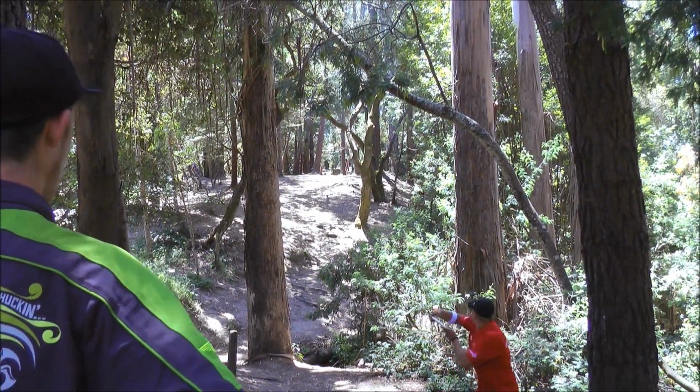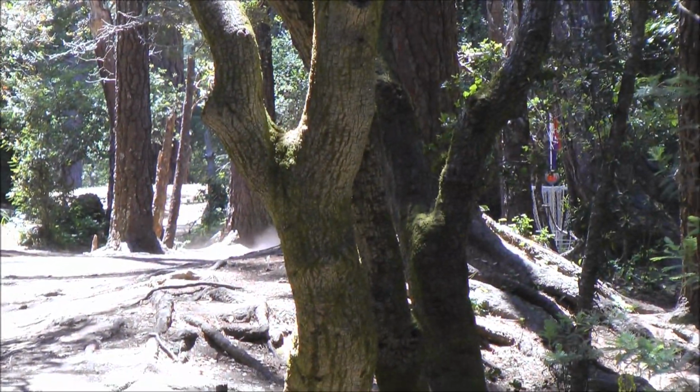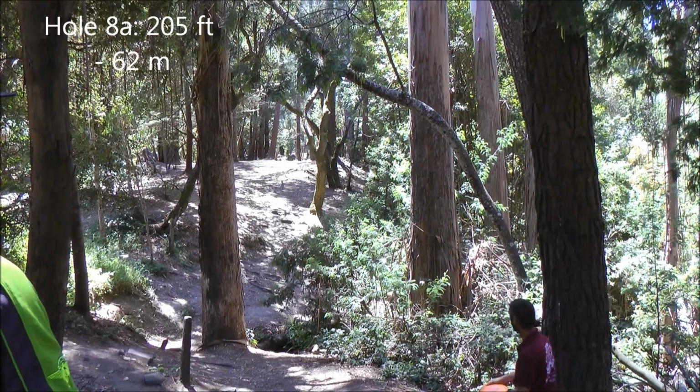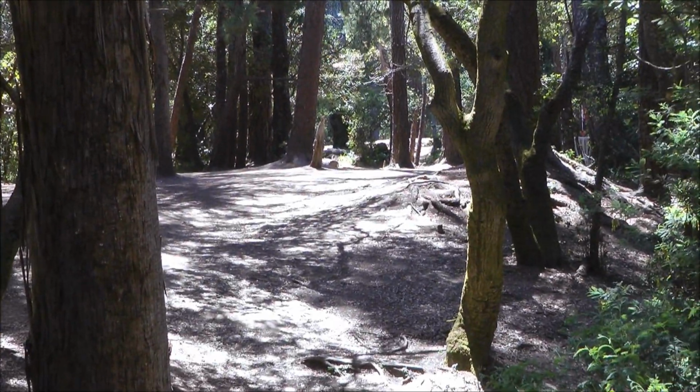Alright, we got 209 foot, I think it was, dogleg right. You can just see the pin off to the right of your screen through the trees. And Avery has a beautiful drive. Again, you do not want to go right of the pin. It goes down really fast, really far.